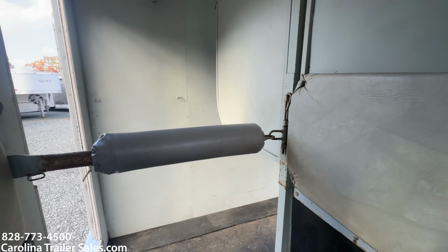There's a fan in here in the dressing room. You got bridle hooks, two-tier saddle rack. Shelf up there. So super nice trailer, guys. Again, 1997 trailette, two horse straight load gooseneck, in excellent shape.